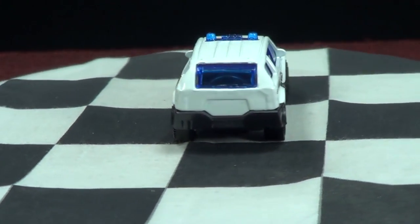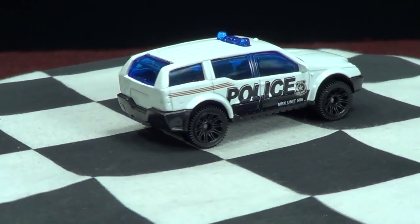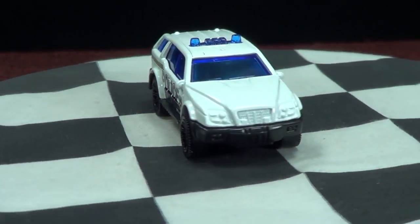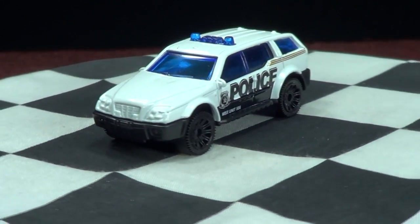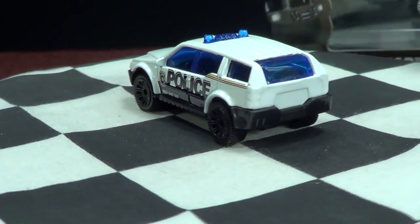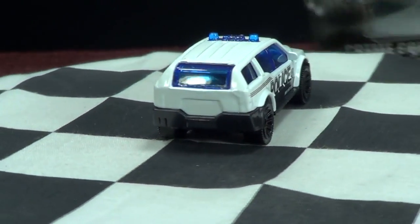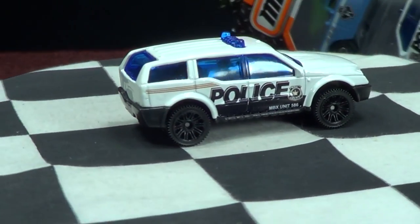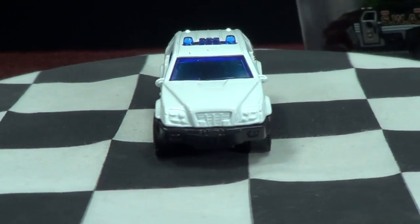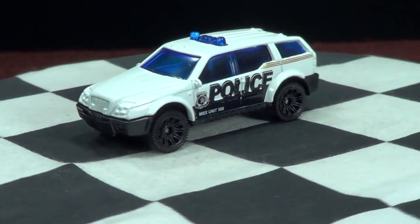Now this Sport SUV, if you like the police version, you can get it in a 5-pack that's coming in stores right now. It's in the Crime Squad 5-pack. Oh, let me see if I can squeeze it in. There you go. Barely see it. Sorry. If I stand it up, it's too high. I'll do a different video on that guy.